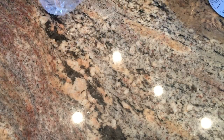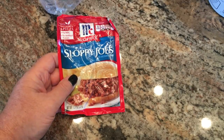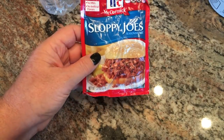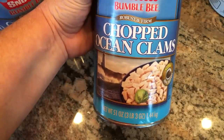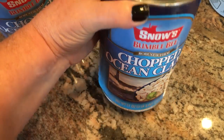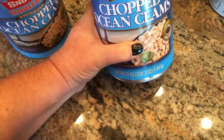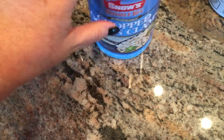I thought that might be fun to have on hand. You know, at the end of the week, if you have some veggies, you can make some tempura. And I got, I think this was $1.48. Yeah, $1.48 for Sloppy Joe's mix. The kids like those pizza burgers and like to keep one on hand. I got 2 of these 3-pound, 3-ounce cans of chopped ocean clams. These make a huge pot of New England clam chowder, and usually I take some of the clams and make clam fritters. It's $12.65 a piece, and I got 2 of them.